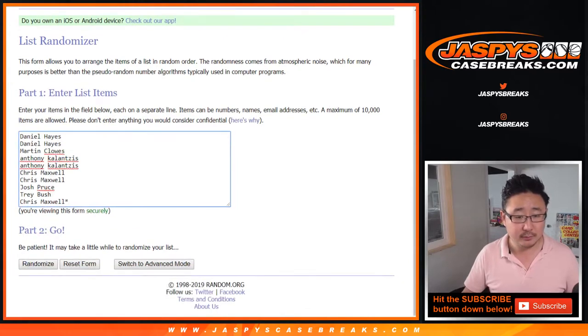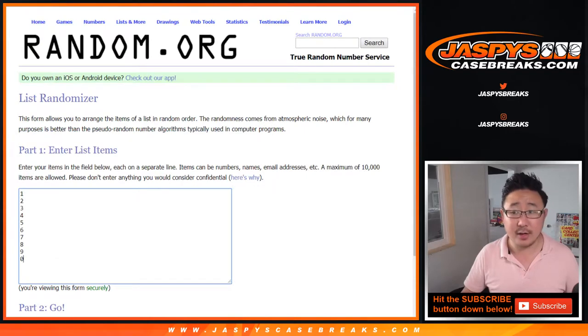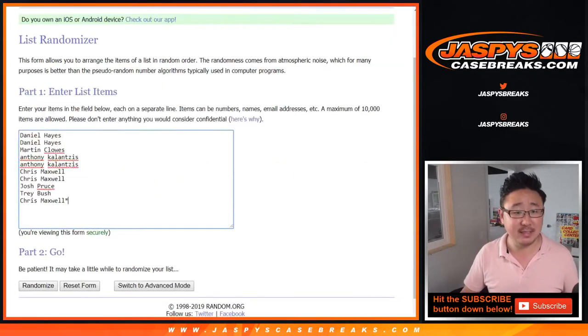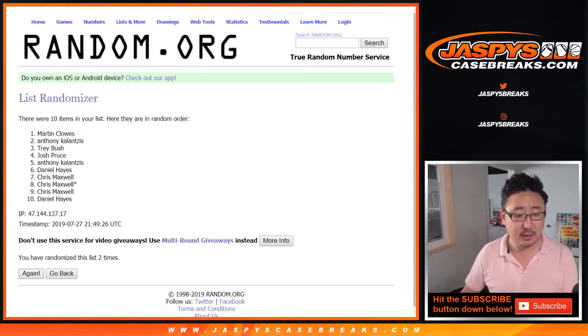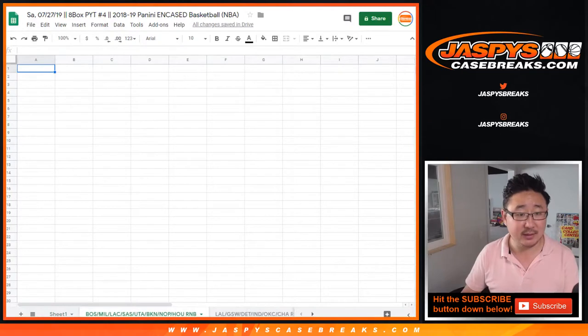There they are right here. There are the numbers right here. Let's roll it. Let's randomize it. 12 times, 6 and a 6. I don't prefer 12 times, but random.org says I got to do it 12. 8, 9, 10, 11, and 12. All right, Chris Maxwell down to Chris Maxwell. Last spot mojo in the last spot. So that's the Celtics one.